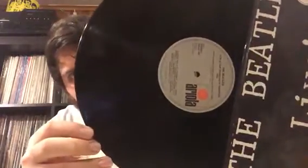Next up is the Beatles live at the Star Club in Hamburg, Germany, 1962. I need another copy of this like I need a hole in the head, but this is a Holland pressing, so I thought I'd show you. The cover's the same as the American, really. There's the label there.